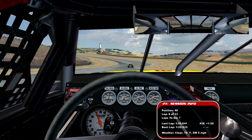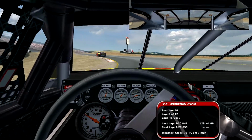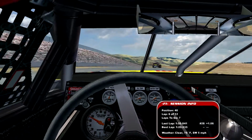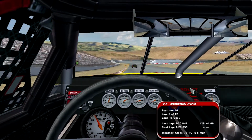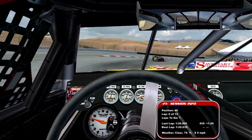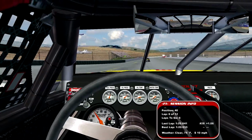This track is so easy to drive and so narrow. If you miss a braking point or a shifting point, you'll end up off for sure. These hills are kind of blind. You have to get the car pointed in the correct direction before you get up on top of the hill, otherwise you'll be flung off.